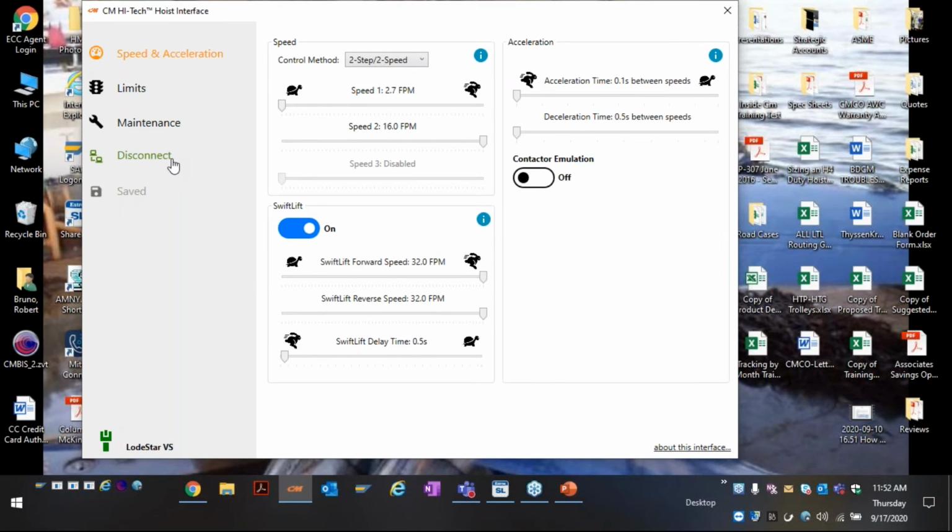So the first page you're going to see is your speed and acceleration page. I like to run my hoist in two-step two-speed, but up here I actually have two-step variable, three-step three-speed, or three-step variable. So I can change it to however I wish to operate. But at this time I'm in two-step two-speed. And then I've got the simple turtle and hare. So as you can see, I'm at 2.7 on my slow speed, 16 feet on my fast speed.